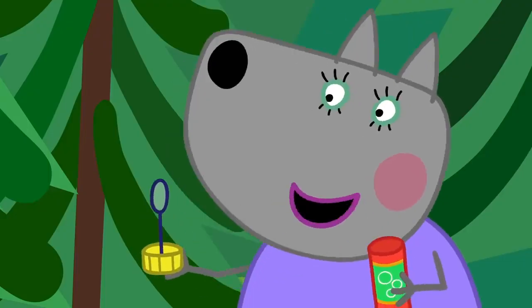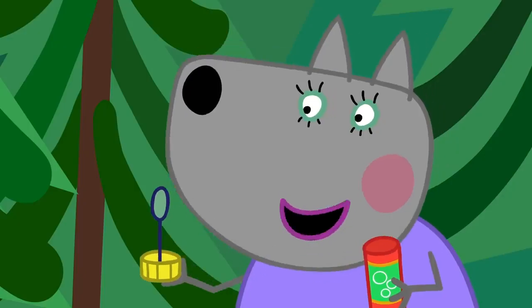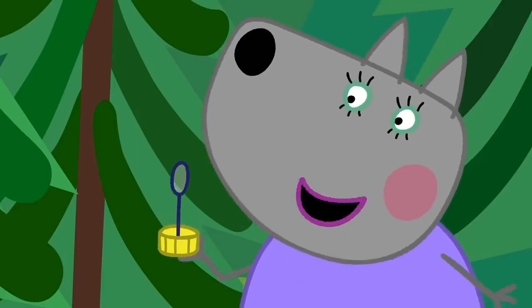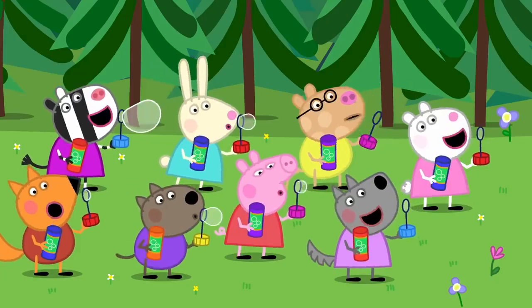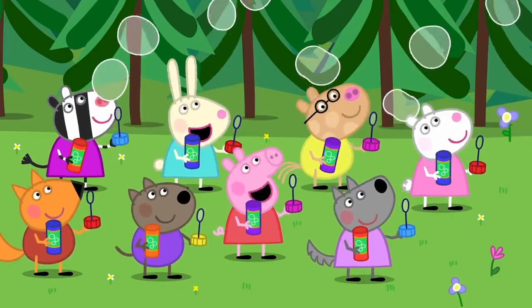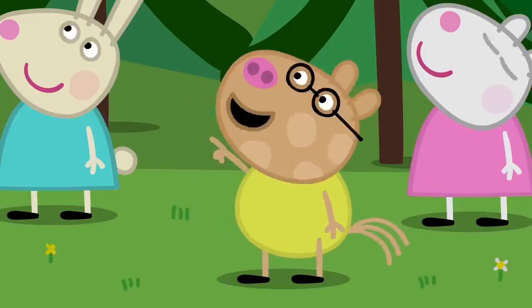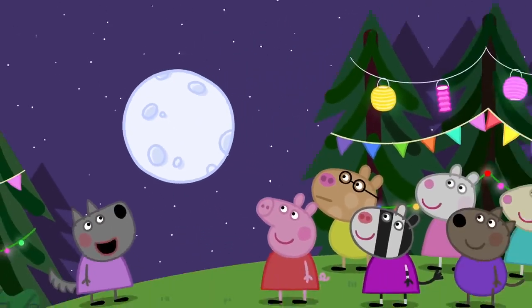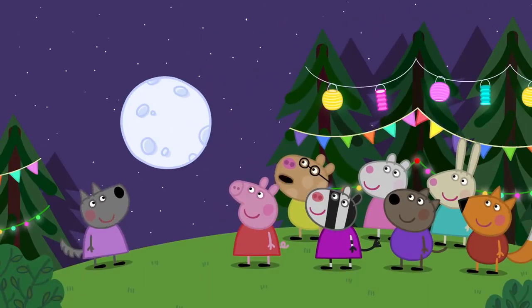You have to huff. Huff. And you have to puff. Puff. And blow. So many bubbles. Pretty bubbles in the sky. Look at that big bubble. That's not a bubble, Pedro. That's the full moon.